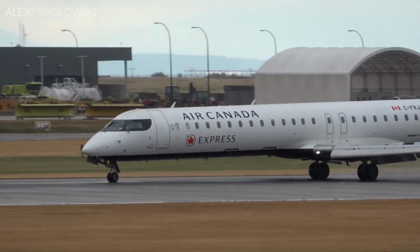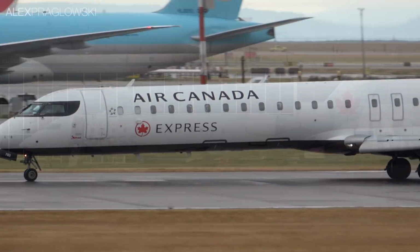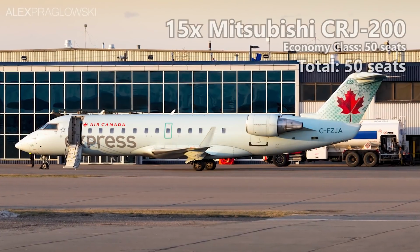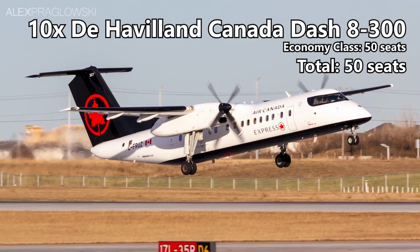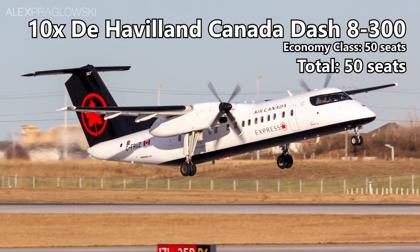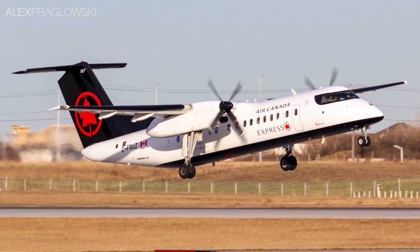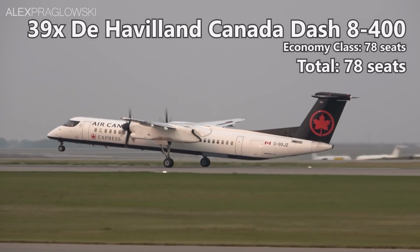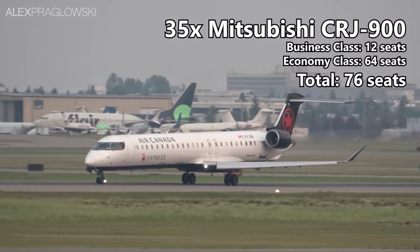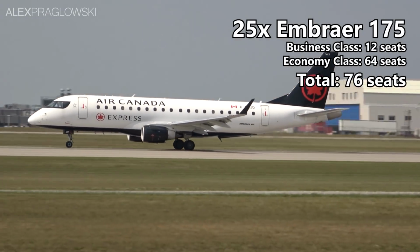Air Canada Express is Air Canada's regional brand, and includes 5 different aircraft types now operated exclusively by Jazz Aviation. That includes 15 Mitsubishi CRJ-200s and 10 de Havilland Canada -A300s. The latter, though, are sadly being retired by the end of the year or into early 2022. In addition to those 50-seaters, Jazz also flies 39 -A400s, 35 Mitsubishi CRJ-900s, and 25 Embraer 175s.